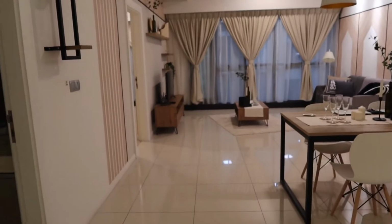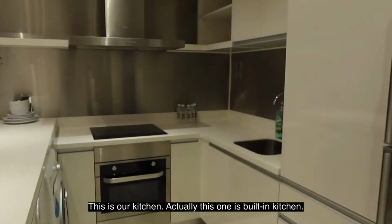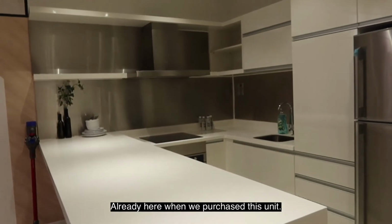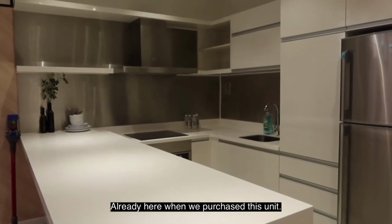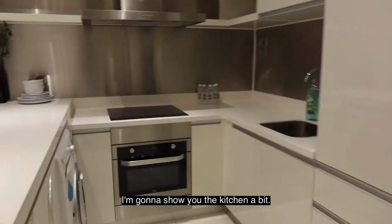Guys, so I'm gonna show you slowly. Okay, this is our kitchen. Actually, this is a built-in kitchen already in here when we purchased this unit. Gonna show you the kitchen a bit.